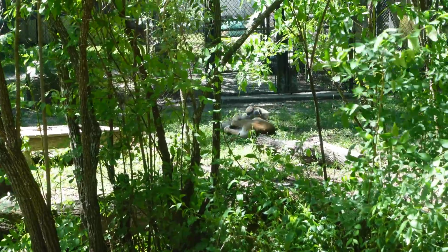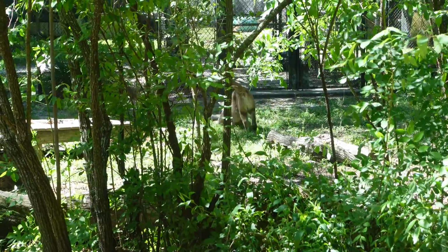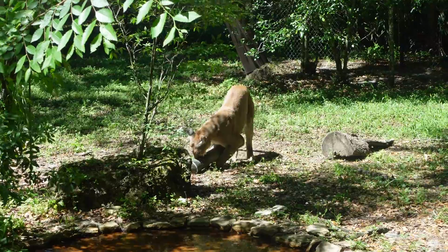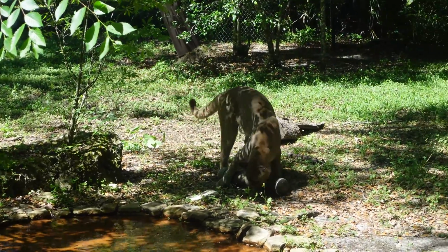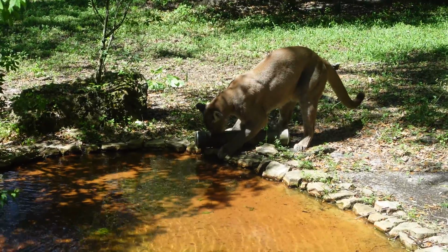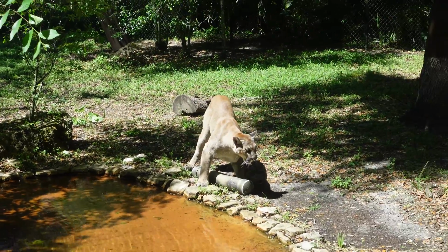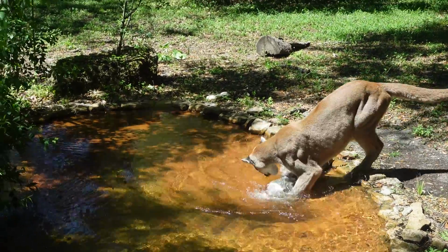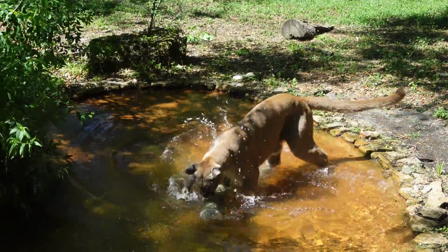Like a log. Who would have thought you have to buy a panther a toy? Oh my gosh. Oh my goodness. Got that on camera, right? So cute. Oh my gosh. Look at his back muscles and his legs, Kate. Who would have thought he would have loved that? Wow. There you go.